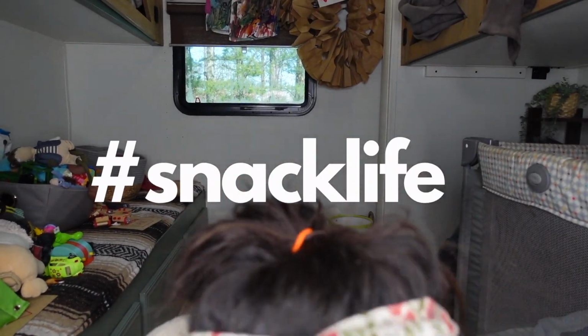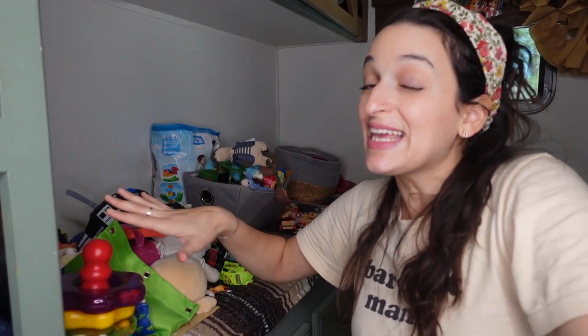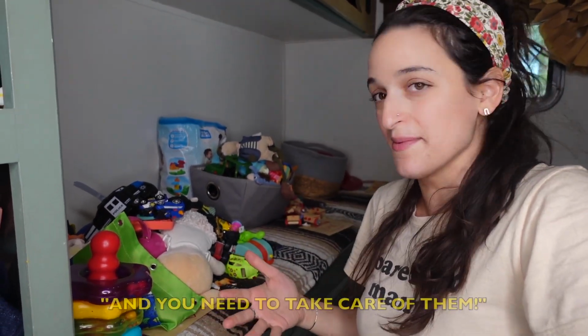Whoa. Go get your cookie. As we go through these old toys and the kids start getting excited, they're like, ooh, I want that. That's when we can say, well, if you want that, you need to put something that you wanted to keep in the donate or in the save, depending. Based on the piles, wanting to keep was the more popular opinion. We kind of need a refresh in our children each time. And you need to take care of them. And you need to take care of your toys.